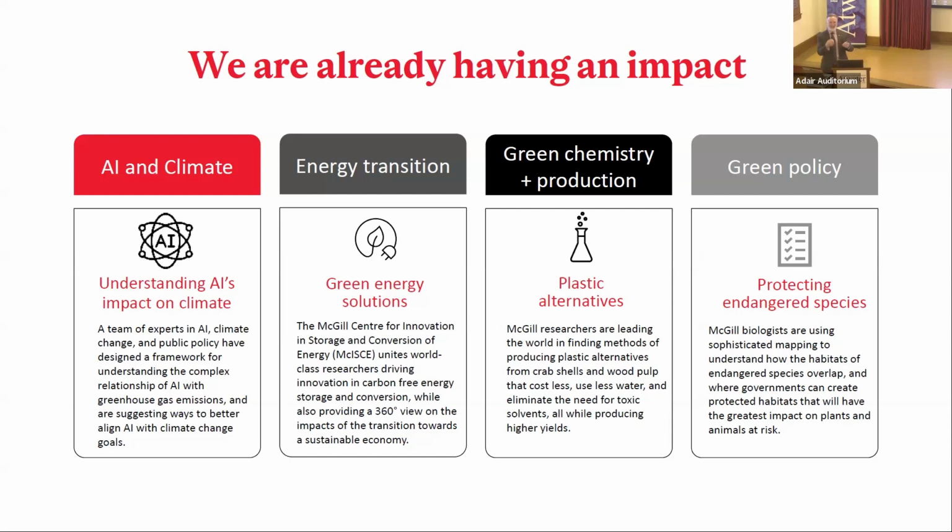McGill researchers have taken on that challenge and said, yes, we can. There are ways. McGill researchers are finding alternate ways to make plastics by using crab shells, crustaceans like abalone shells, and wood pulp, and using a less toxic, lower cost, less water intensive process that produces a higher yield. Now, where do we go with that? How do we take that to the next level and introduce it into a broader policy area? We bring our researchers together under different context. We work on that model of higher education and we change it just a little bit so that we're collaborating.